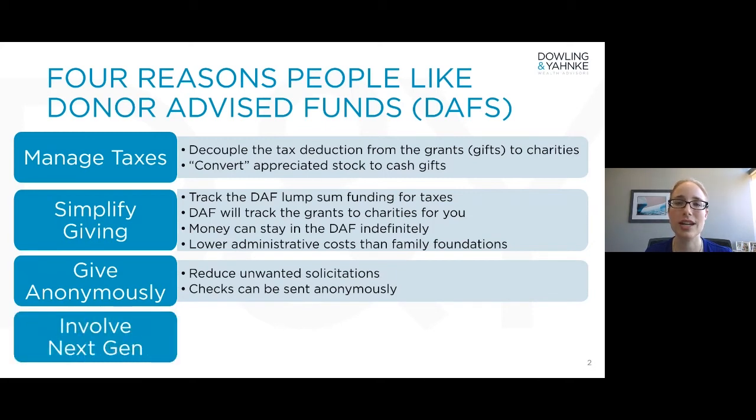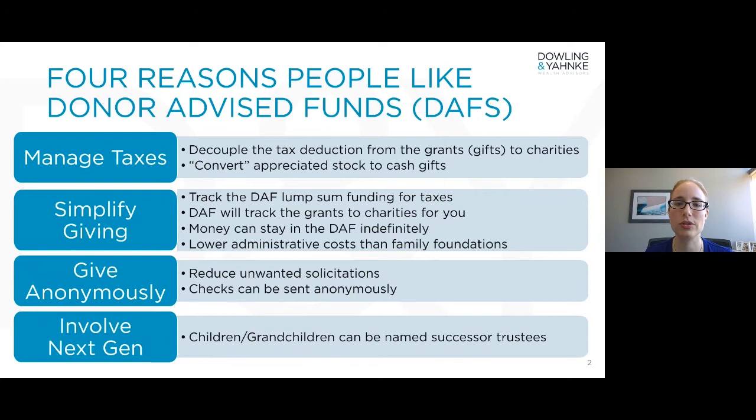Finally, you can involve the next generation, nominating children or grandchildren as successor trustees to take over the DAF upon your passing. Otherwise, you can nominate the custodian of the DAF to manage the funds on your behalf philanthropically, or you can list charities as beneficiaries to receive outright distributions of the remaining funds in the DAF upon your passing.